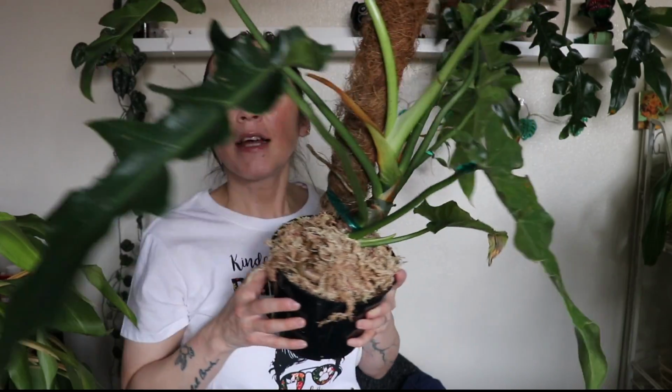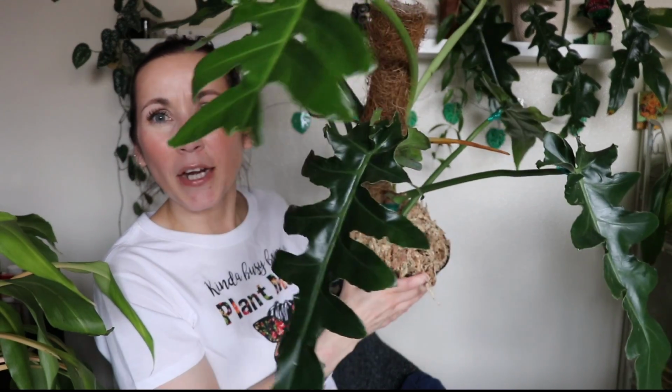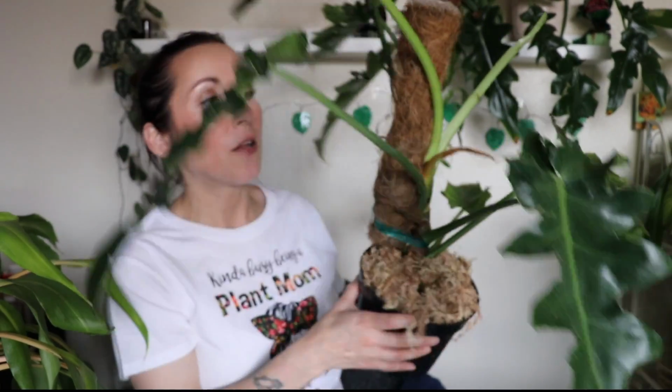I just bought this one from Cactus Club. I did a little unboxing of it where I was just freaking out because look how big it is. It's doing really well. It put out a new leaf, that one right there, this glossy one. The tip kind of cracked off a little bit, but it's still doing well.